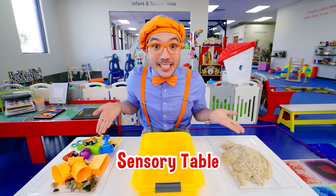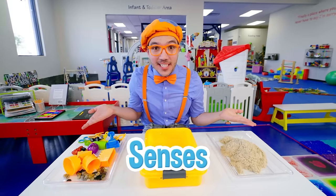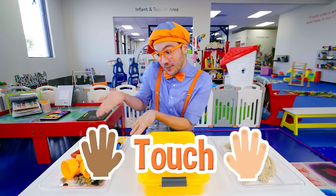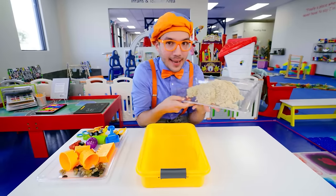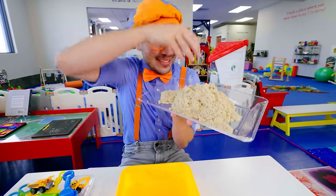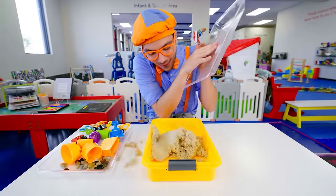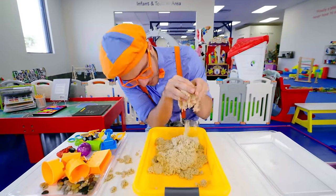Check it out! It's a sensory table. Yeah, like your senses. We have all kinds of senses, like hearing, or sight, or taste. But this table is all about touch. See, we have some toys, and a tray. Whoa! And kinetic sand. Look at it! Whoa! Feels so soft. Woo! We get to play with it. Whoa! Here it goes! Woo! Whoa! Feels so interesting.